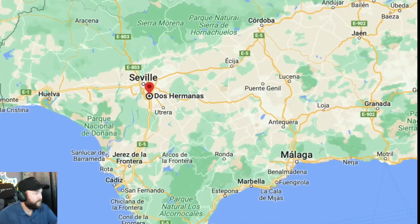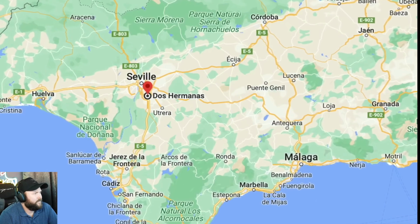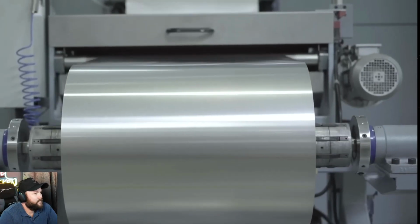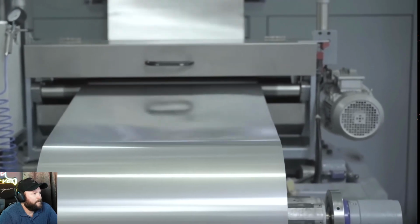Dos Hermanas is a Spanish city of 131,000 people, staying in about the same area. Many locals work in the Alu Europa aluminum factories in Dos Hermanas, a series of 8 massive buildings and warehouses outside of town.